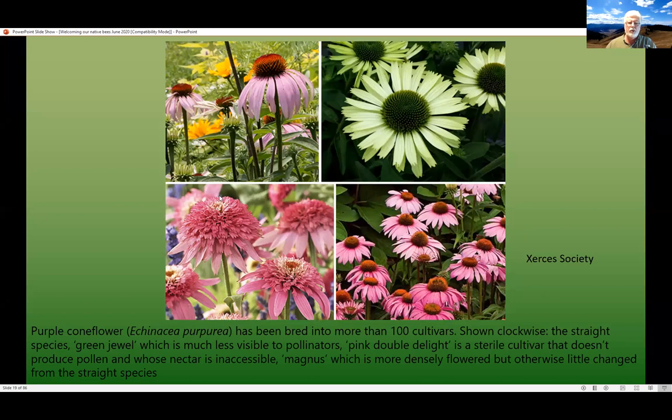This is an example from the Xerces Society looking at purple coneflower. So this is our native variety of purple coneflower. There are a lot of cultivars in native coneflower. This one here is called Green Jewel. Personally, I don't even find this attractive, but when you start doing this to a plant, you also reduce the nectar guides, the attractants. So bees aren't seeing this pale green, so they're not actually going to be attracted to it.